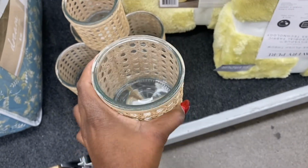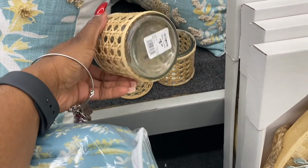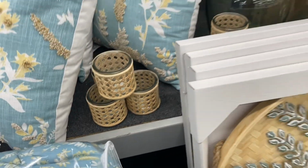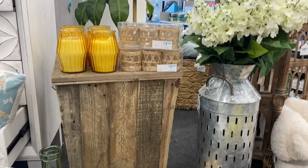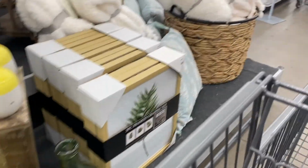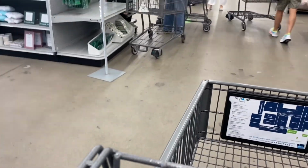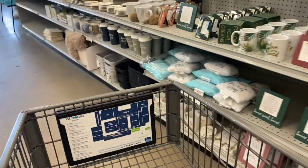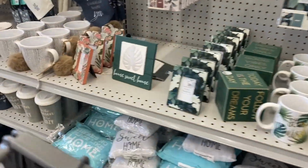Immediately upon entering the store, I ran into these little rattan candle holders. We know that no matter where you go nowadays, Ross, HomeGoods, Marshalls, At Home, the rattan wicker movement is real. As we progress through the video, you will see several items that are rattan and wicker, so I will point some of that out as I go along.